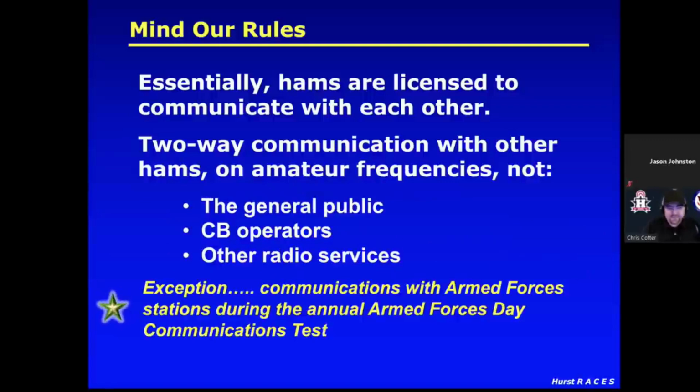So essentially, hams, let me go down the line. Two-way communications with other hams on amateur frequencies do not include just communicating with the general public. Anybody can be a ham. But like I said, we don't broadcast to the general public. We don't use our license to talk to CB operators. They are not authorized to legally talk on amateur radio.